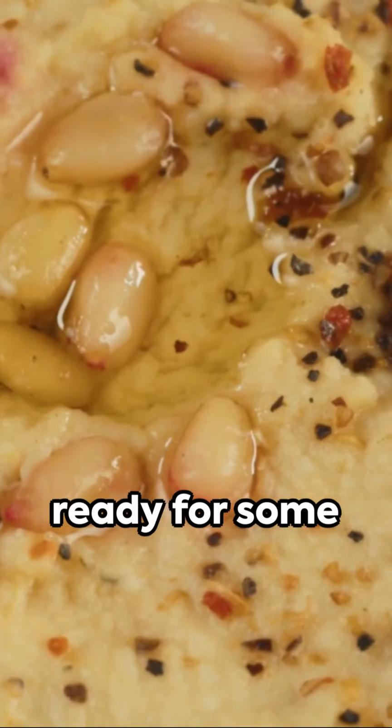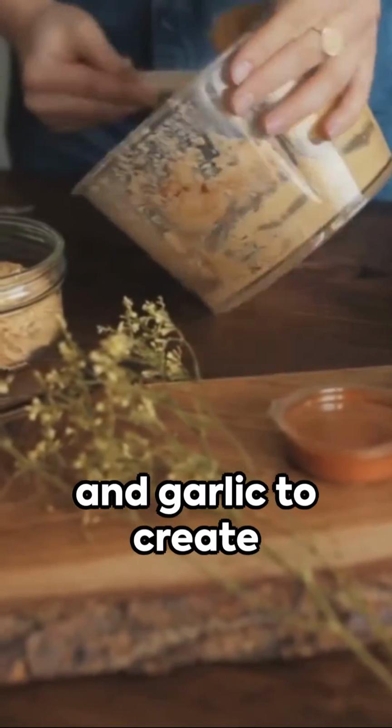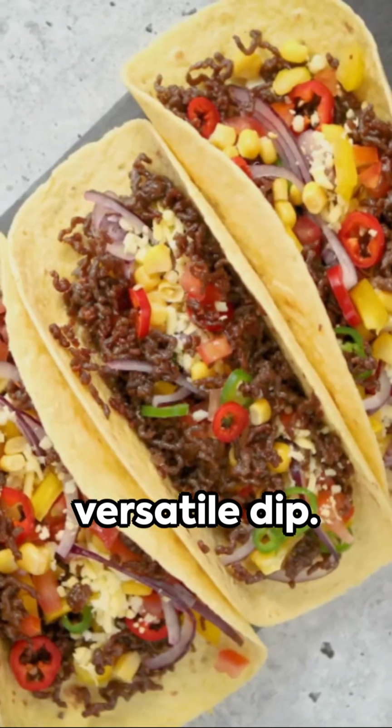Next, get your blender ready for some classic hummus. Blend chickpeas, tahini, lemon juice, and garlic to create this creamy, versatile dip.